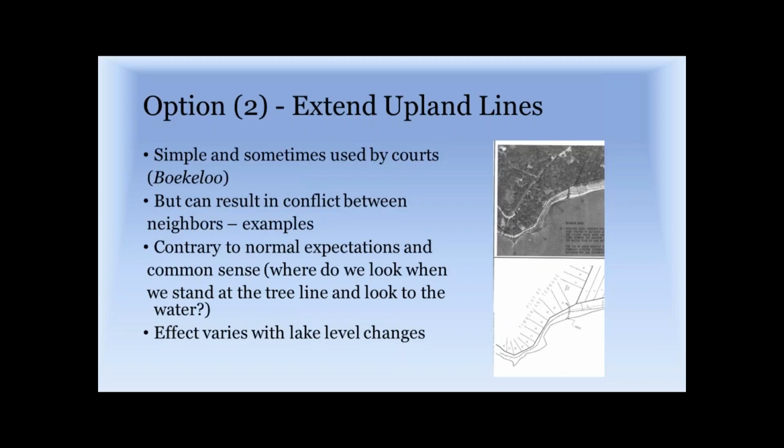I even had a case go to the Court of Appeals in Michigan where the court criticized a platter, an owner of property who then created separate lots, for not making all the lines parallel, because by not being parallel, they had the potential to conflict. In other words, assuming that they would continue beyond the meander line.